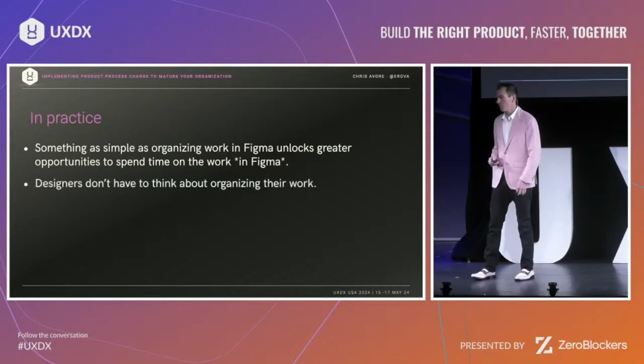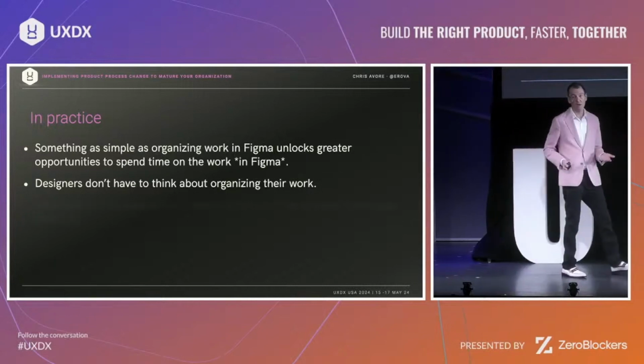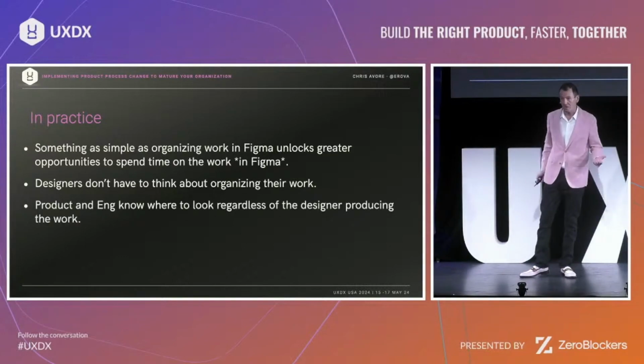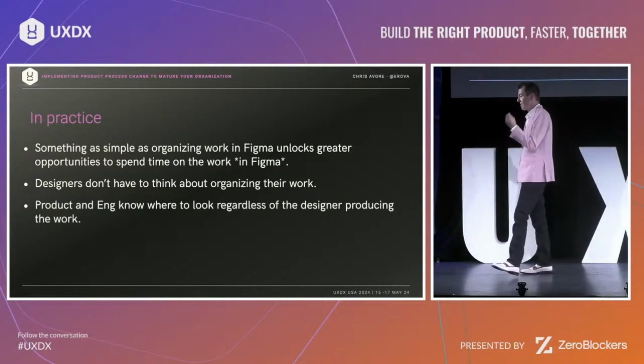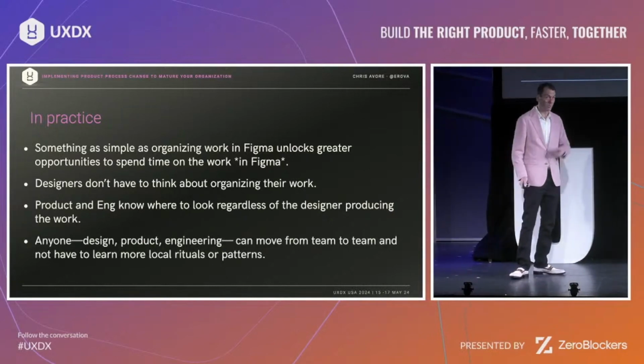We're also seeing that we don't have to think about, well, what should I name this? Or how should I do this? How should I do it this way for this team? And lastly, we're also seeing that product and engineering know where to look, right? When they come into those files, they don't have to reorient themselves every time, especially if they just change teams. Now they're not thinking, well, this one team did it this way.